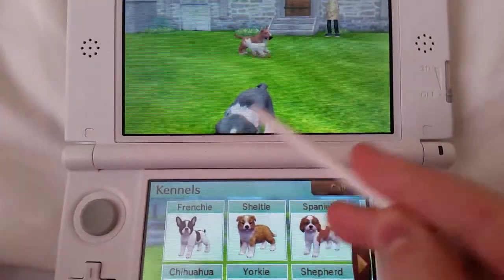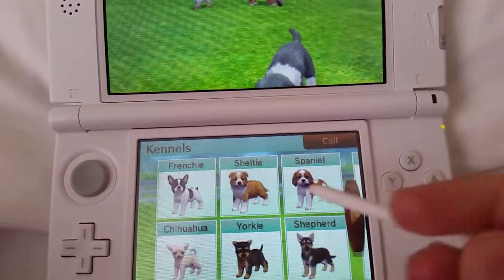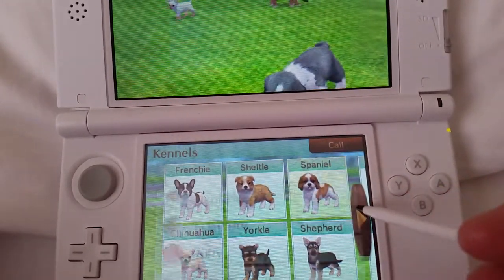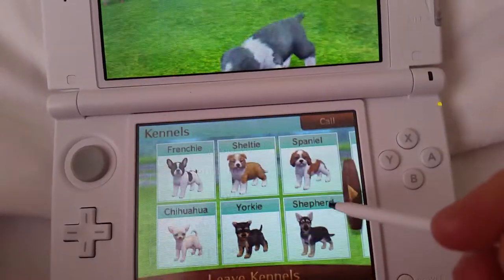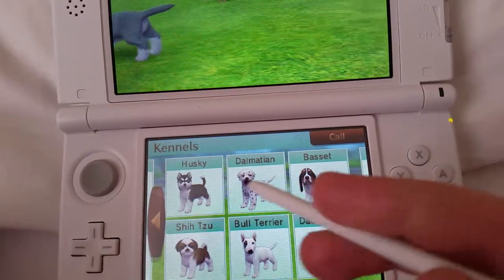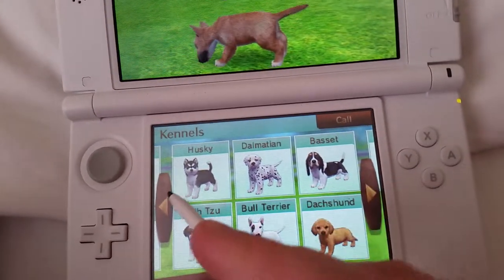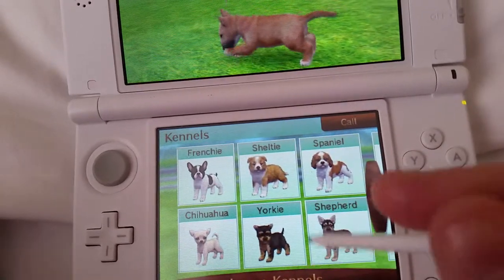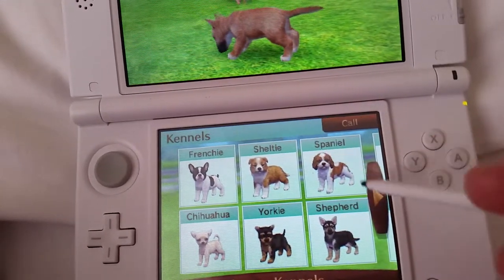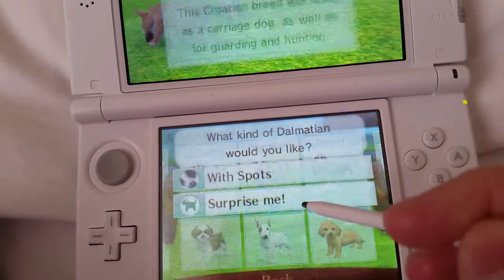Oh, that Dalmatian's cute. Anywho, I quite like the Shetland breed and the Spanish breed. Oops. Spanish breed? Spaniel breed. I quite like Husky and the Dalmatian. The Bull Terrier looks cute too. Oh, I'm not sure. Who should I start with? How about Dalmatian? Let's see what they look like.